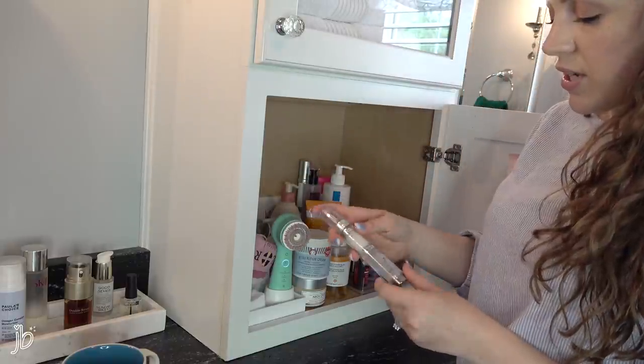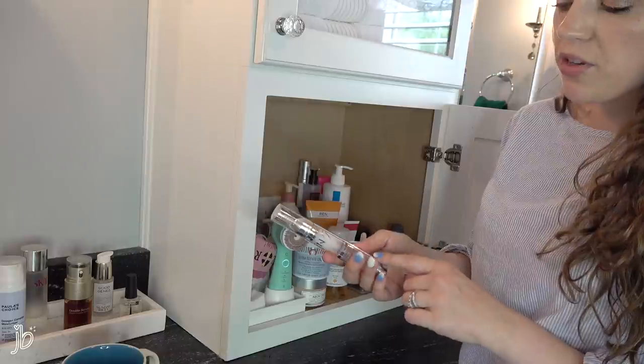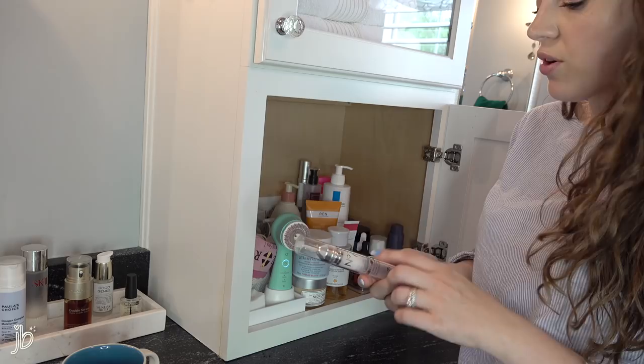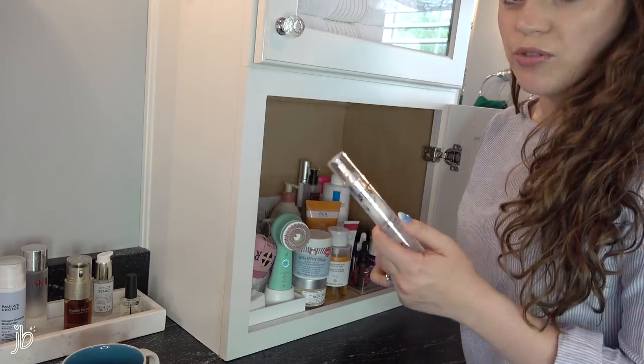I have the No. 7 line correcting serum I've talked about on my Instagram. I love this stuff. I worked with them a long time ago, but this is almost gone. I noticed a big difference in my fine lines. My mom's gone through two of these bad boys.